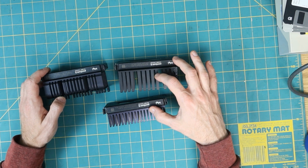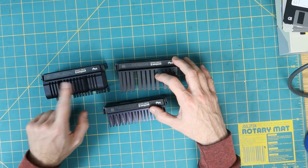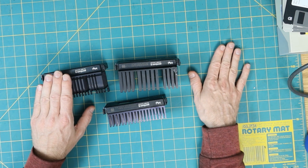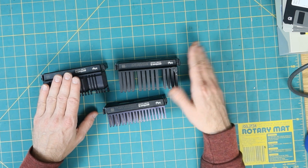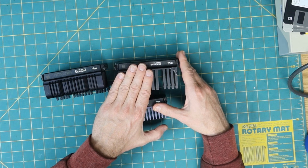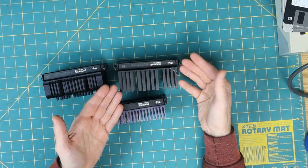So there's two 400s and one 350. I didn't have any 350s. I picked this up on the first day when the consignment room was open. And on the second day, these were still there. So I went ahead and picked them up too.